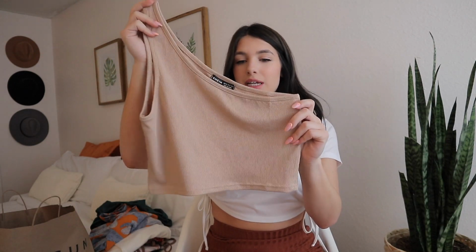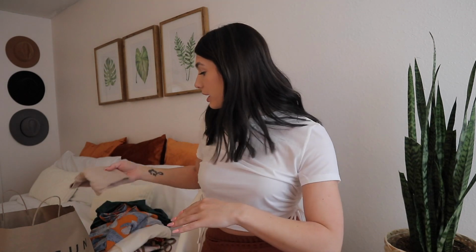I'm obsessed with it. I think it would look so cute with a pair of jeans or a pair of shorts or those leather pants, and some heels if you wanted to dress it up a little bit. The last shirt that I got is also a one shoulder.